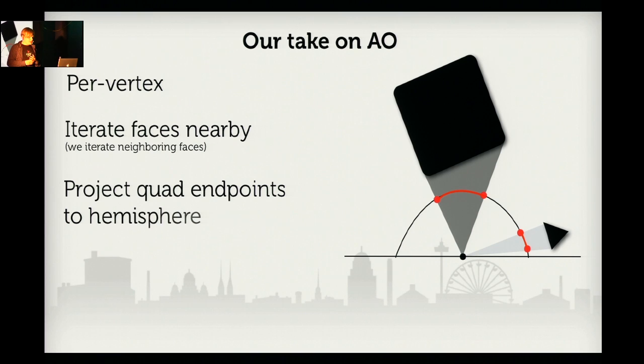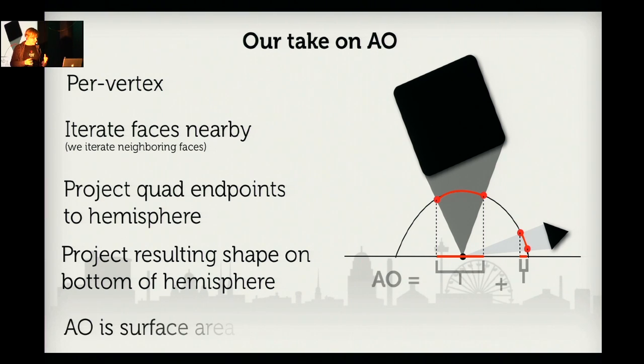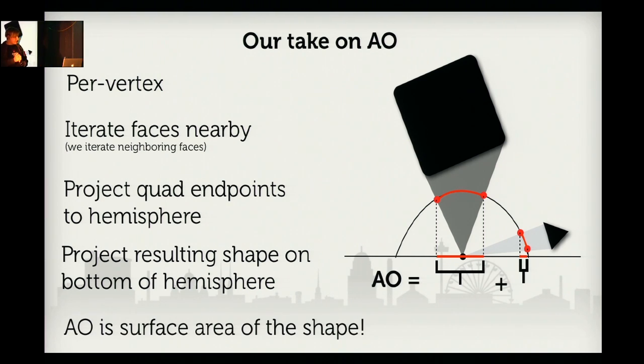And then theoretically, we just project those points on this infinitely small hemisphere. And then we project that resulting shape on the bottom of the hemisphere. The beautiful thing here is that this projection emulates the dot product inside the ambient occlusion formula. After this, we simply compute the surface area, or the sum of the surface areas, and that's our ambient occlusion, really. So nothing more complicated. It can get quite complicated algebraically, but it isn't very complicated in theory.